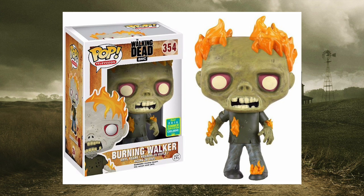I like the way he's a little pigeon-toed. He looks like he's moving like a zombie, even though it's just a static figure. Funko has really perfected the way they paint the skin on the zombies because this is the newest zombie, and you can really tell that they've honed in that technique with the washes over the different colors to make the skin look really dead, really rotting, and really gross.